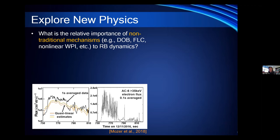The first thing we do is use diffusion-type quasilinear theory to try to predict it. The colored one on the left is the simulation result, and the black is the 1 second averaged data, not the high resolution anymore. You can see the quasilinear theory can more or less explain the bulk part, the 1 second averaged part. It cannot get this fast burst, as we expected, because that physics is not even included, so it cannot be explained.